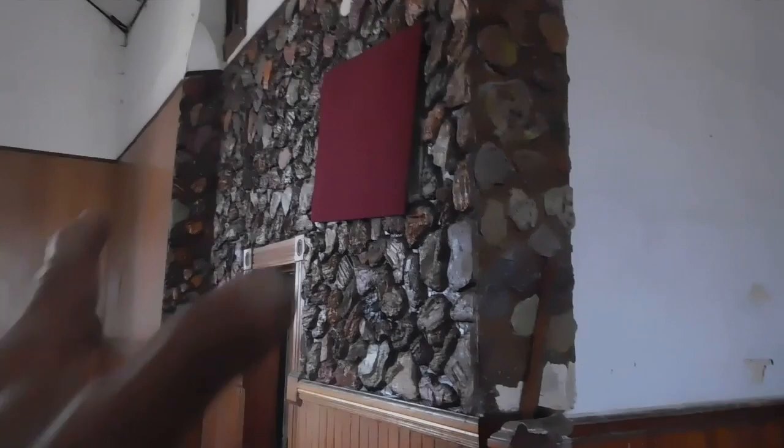There's books over here. What's that? Gospel pearls. Look at that woodwork. And I love the stonework over there too. It's so cool.